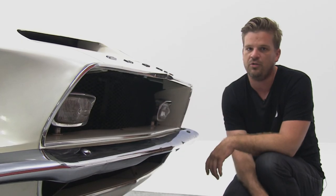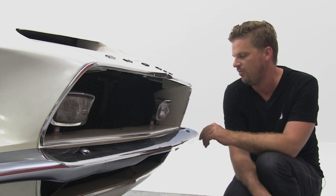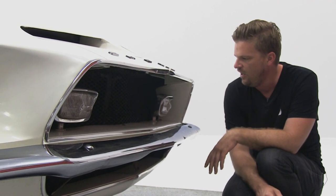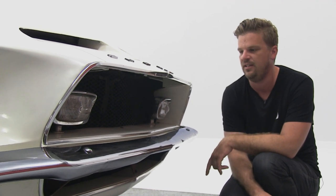So seeing an original early Shelby that still has what people call the recall lights is really, really neat. I love Lucas lights, but I actually find these to be a little bit more attractive, and they're different. So it always makes me smile when I see these in an early '68.